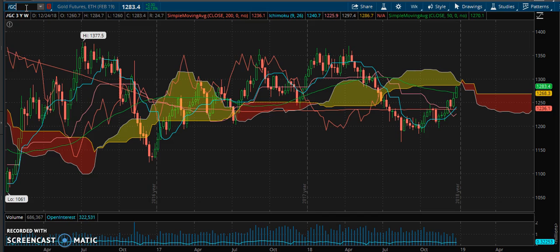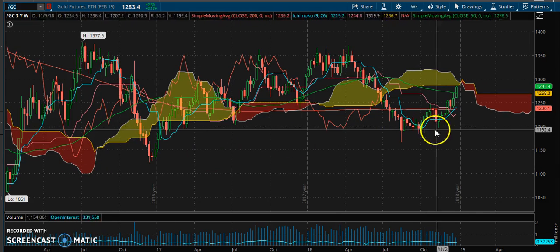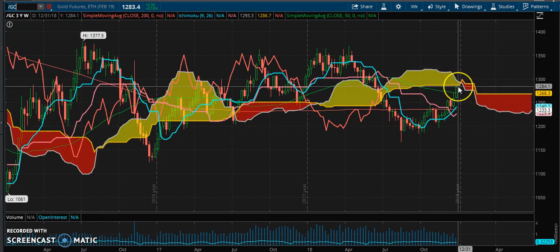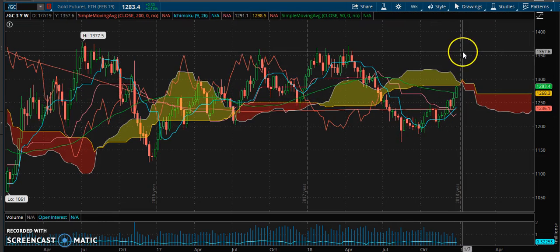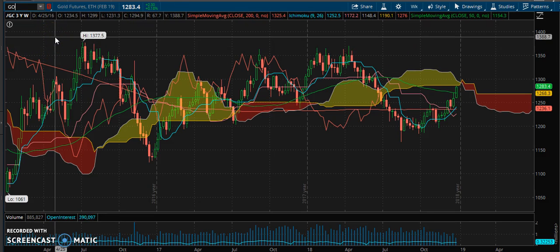GC for gold did rally quite a bit, but if you notice the longer term chart, this weekly chart, we are still in this congestion zone here. I would not be a buyer here at this point until gold breaks way above this 1350 area.